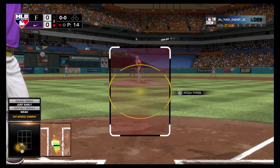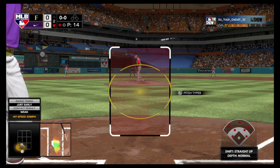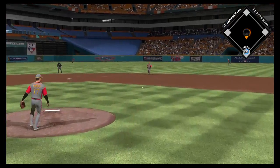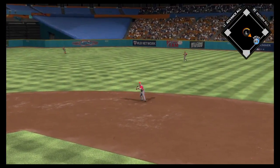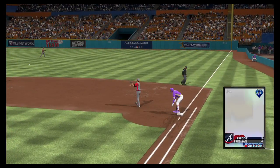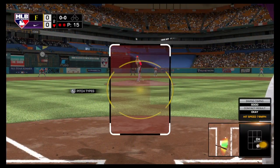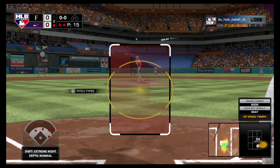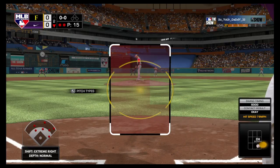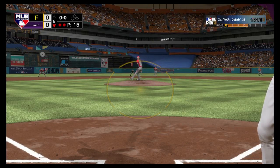Standing in, Carlos Correa. First offering on its way. Sent on the ground out to second. Throws over to Konerko for out number 2. Here's the first baseman, Freddie Freeman, trying to make something happen with 2 gone in the bottom of the second. Here's the first pitch to him.